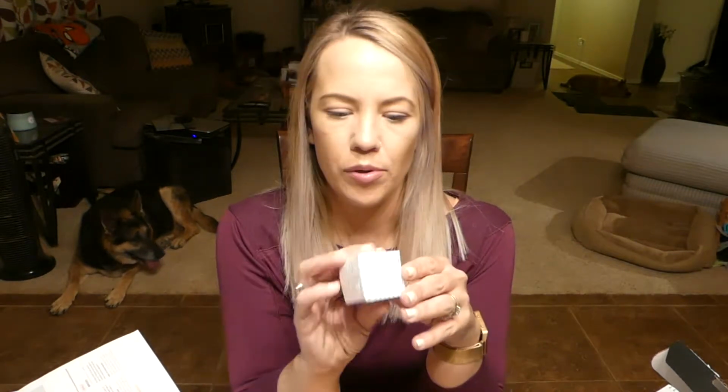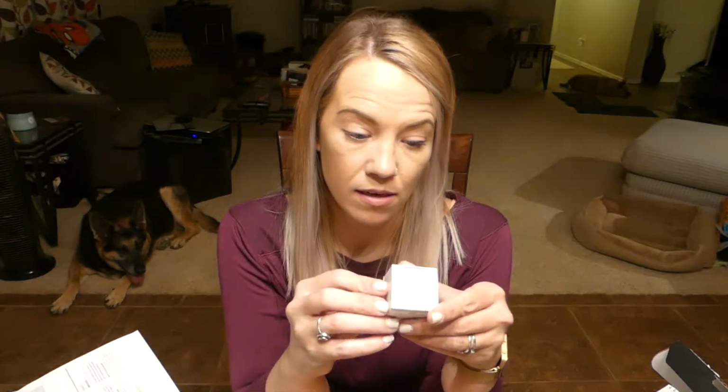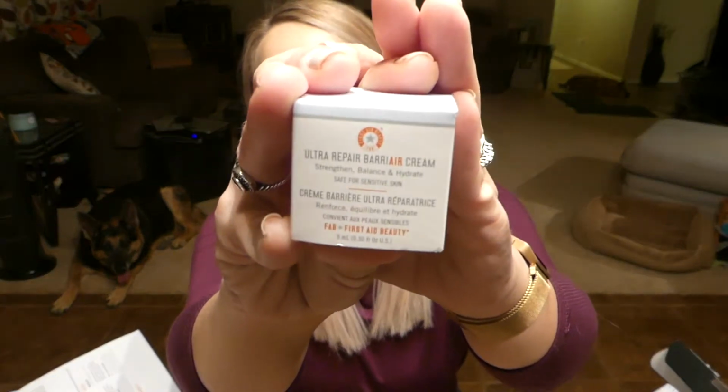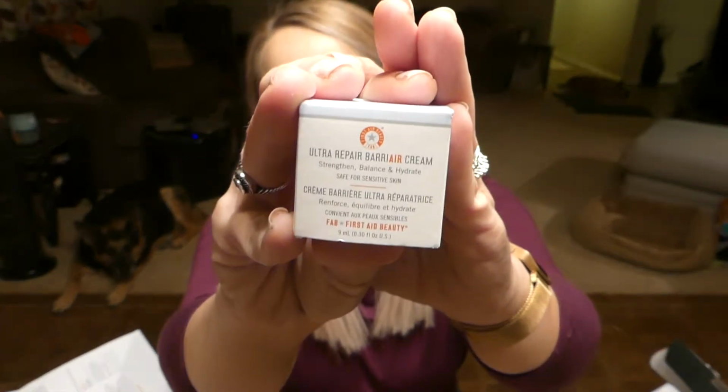Okay, so let's see. The first thing I'm pulling out right on top is the First Aid Beauty Ultra Repair Barrier Cream. Strengthen, balance, and hydrate. I think this is for your skin. Use daily in the morning and evening. Apply evenly over clean skin. So that's what the packaging looks like. It's like such tiny handwriting, isn't it?